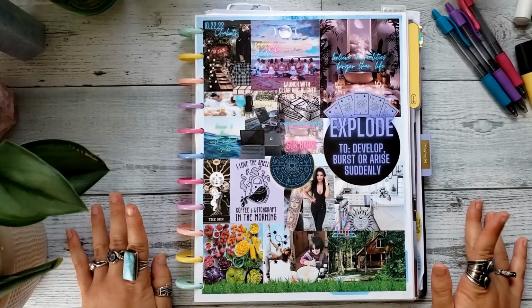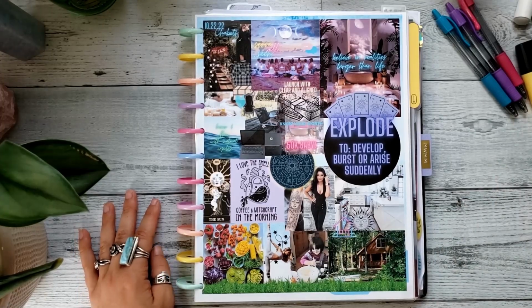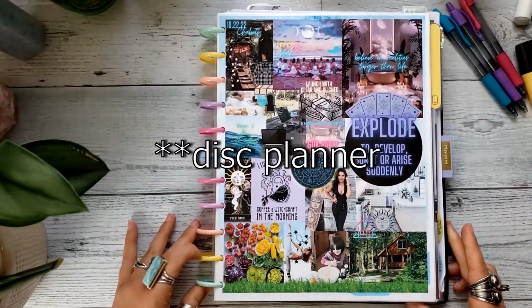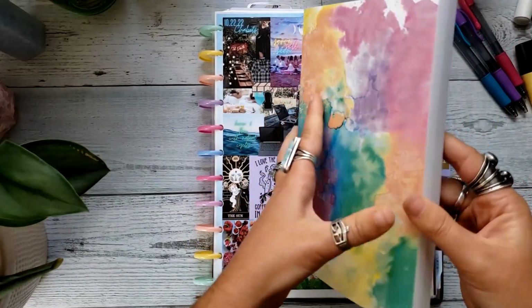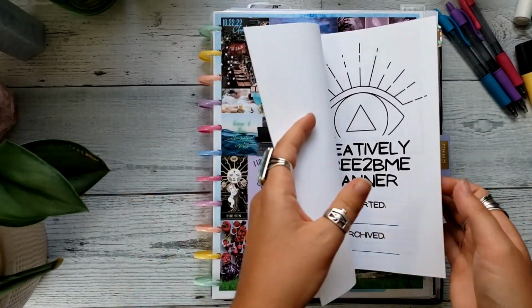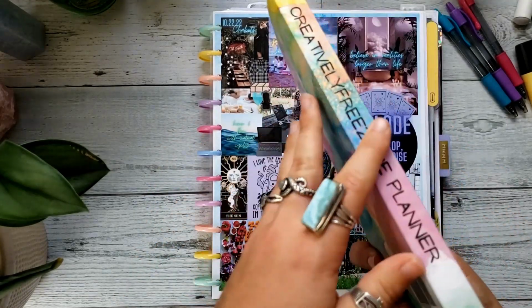Next on the list is my planner. And I can hear you all going, wow. This is an 8.5 by 11, so letter size ring planner. You may have remembered before I left on my sabbatical, I was using my Creatively Free to Be Me planner, and I had it in my discs, and I've been using that.